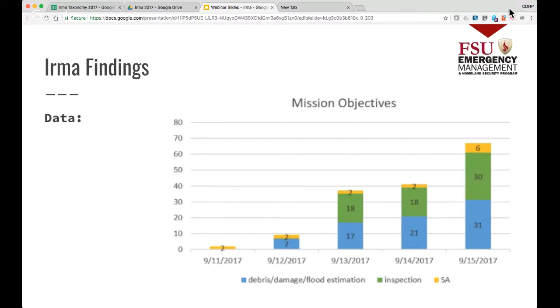So the vast majority of our missions, and it's actually a fairly even split, is the debris damage flood estimation and the inspection missions. And we classify these basically by what we were looking at on those imagery there.